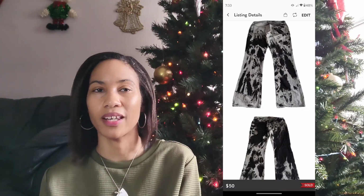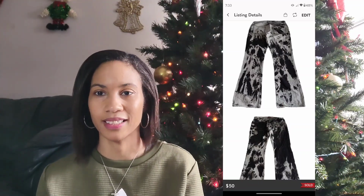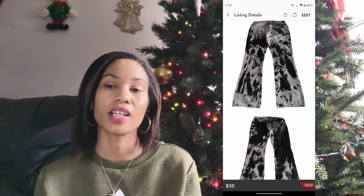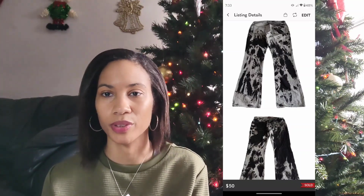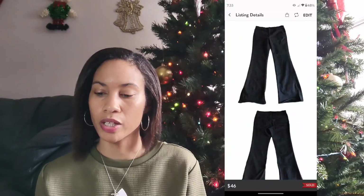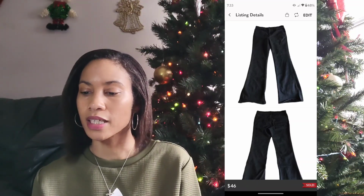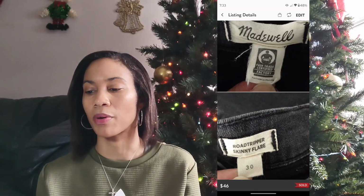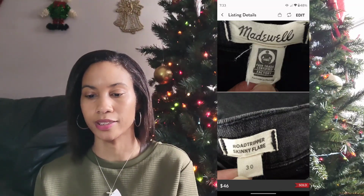So I'm so happy that I didn't break and that I went ahead and waited, and that I finally got this $50 sale, because I'm much happier with this obviously than $25. So then on the 15th, I sold this Madewell size 30 Road Tripper skinny flare jeans. I paid $4.50 for them. They sold for $46 and I got a profit of $32.30.